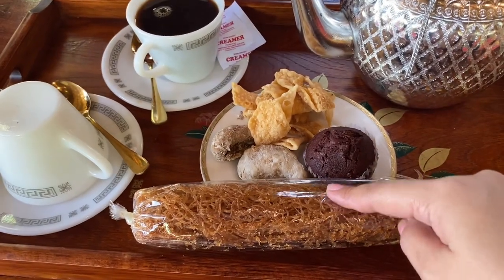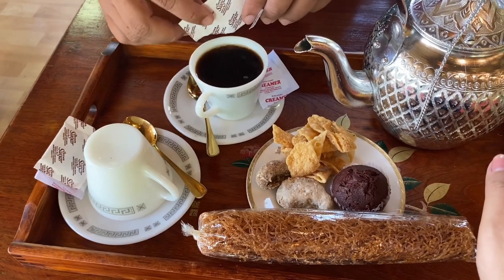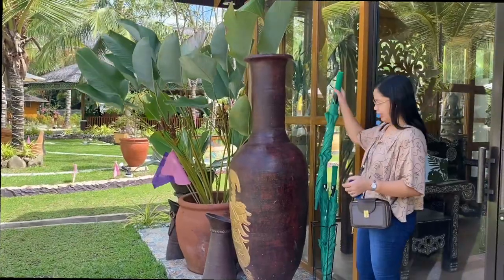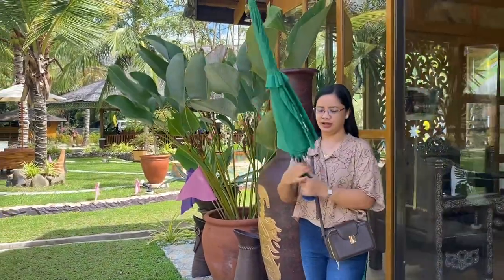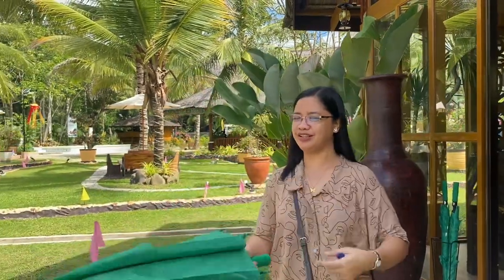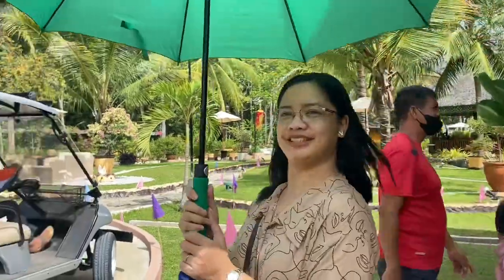This amik and that one. Free umbrella. Free umbrella for day tour. Come on!